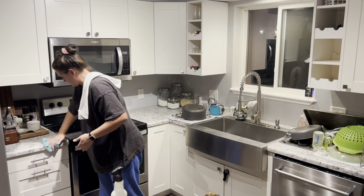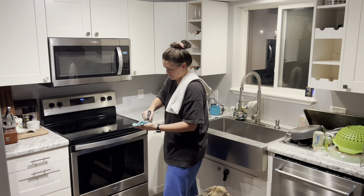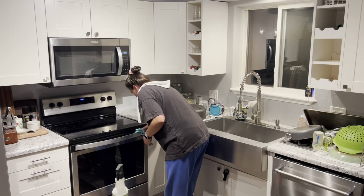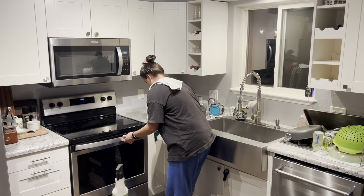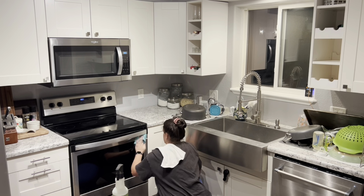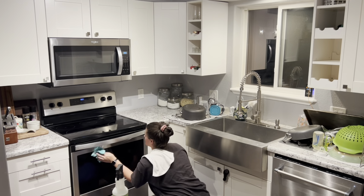It was kind of a disaster in this kitchen a little bit. So it's a little bit of a disaster cleanup we have going on here, but it is what it is. There's days like that. Sometimes things can get bad really fast. You would never have known by looking at my kitchen today that I had just deep cleaned it a week before. And that's just life.